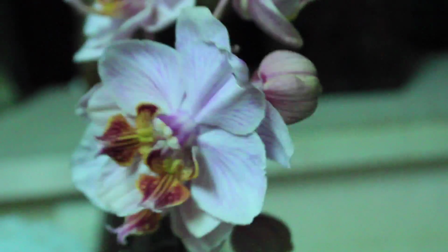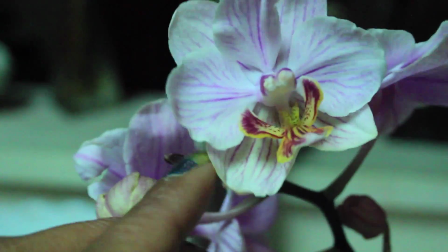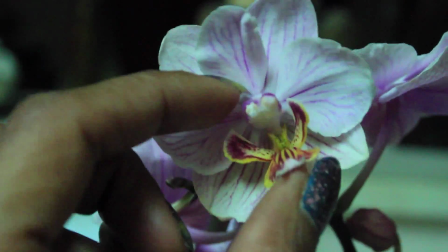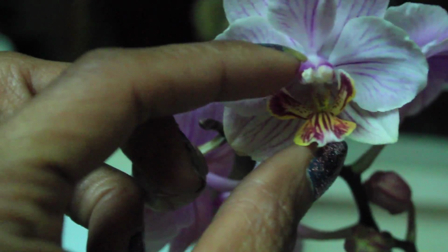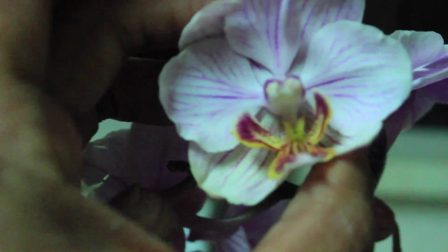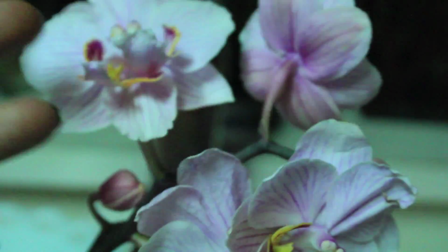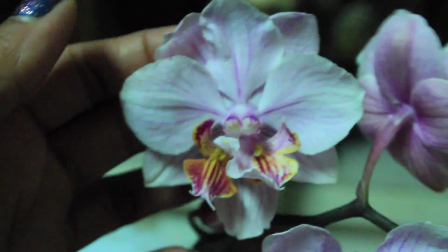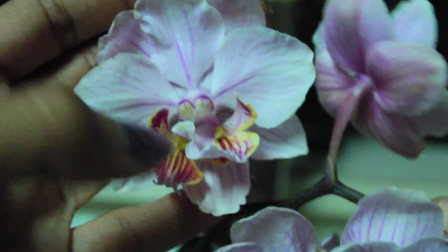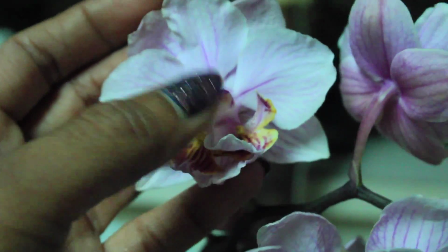Now if we move to the back one, you will notice that this actually has only 1 throat and lip right here. But you will notice the 2 pollen caps right there. And of course the 8 sepals and petals again. And if we turn right here, this one right here is very, very odd, because it has, again, the 8 sepals and petals. Then it has the 2 throat and lips and 2 pollen caps.